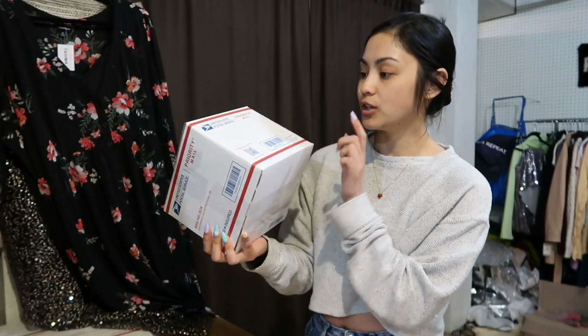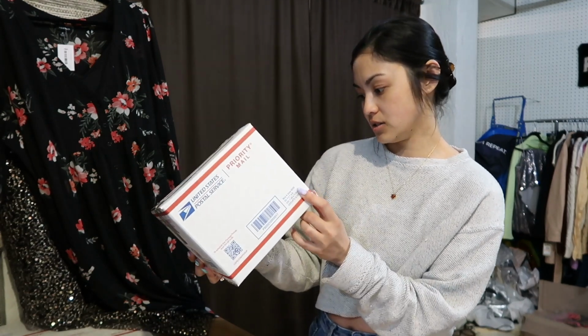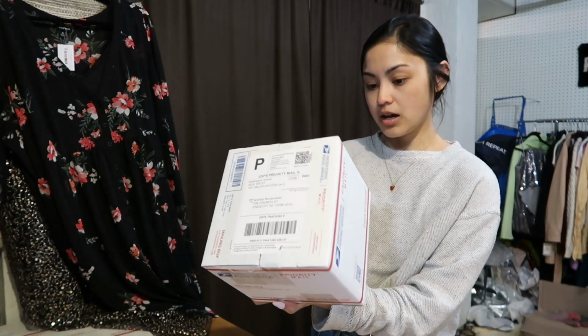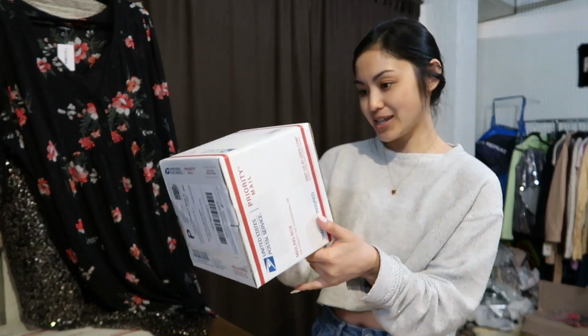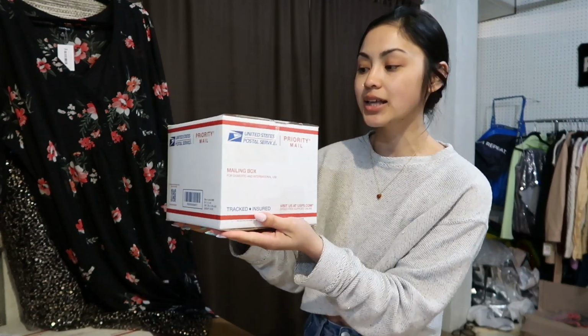Anyway, look at these little boxes. I get these off of the USPS website. There's a name for them. I think they're just called the square box. They're 7.25 by 7.25 by 6.5. They are so cute, and they're small, but surprisingly they can fit a lot of stuff inside.